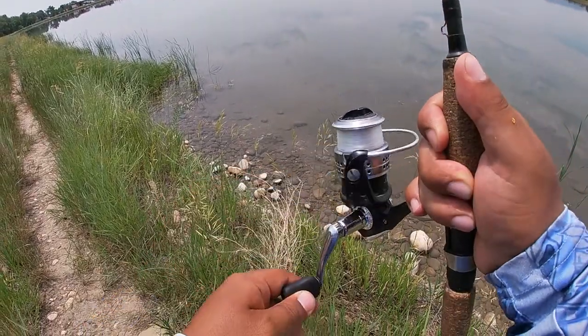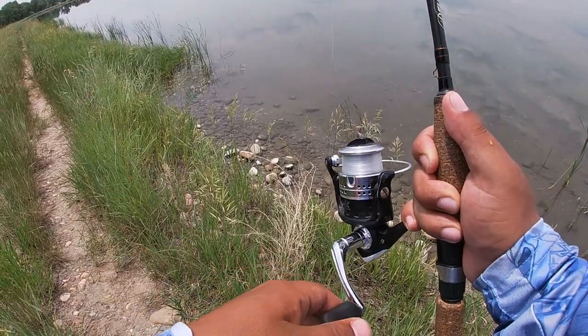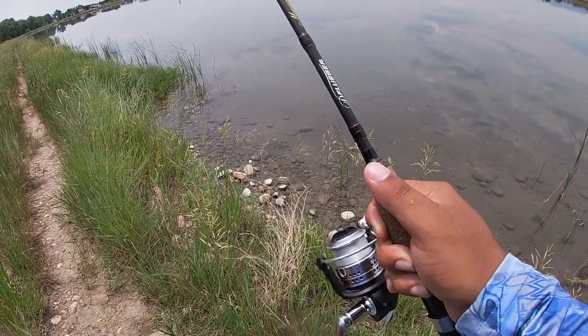But yeah, one on the board. Let's see if we can catch ourselves another one. Hopefully a little bit bigger than the last one. Guy was a little twerp.